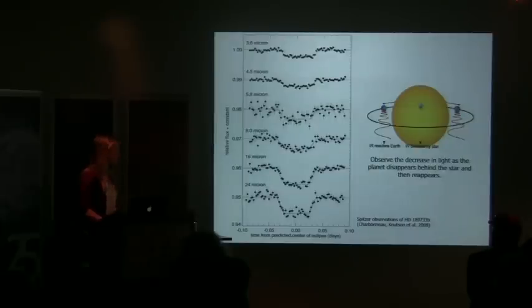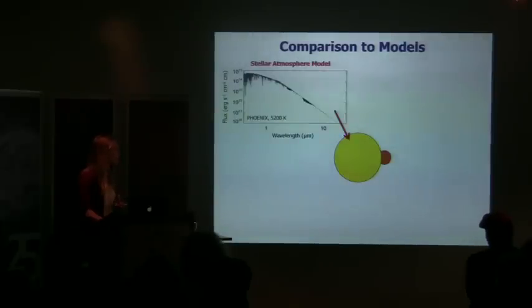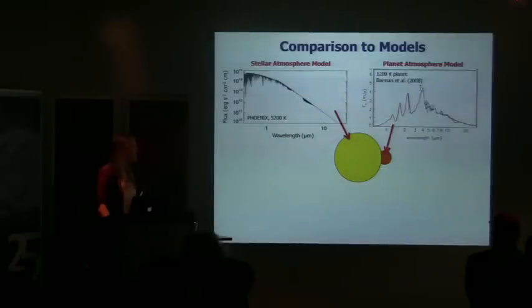So if we want to compare these to models, how do we construct our models? We need a couple of different things. We need a model for the star spectrum. There, typically you use Phoenix or Kurucz stellar atmosphere models. In this case, the star I mentioned is a K star, about 5,200 Kelvin. We also need a model for the planet atmosphere. This is an example of a model by Barman et al. This planet atmosphere model is approximately 1,200 Kelvin.